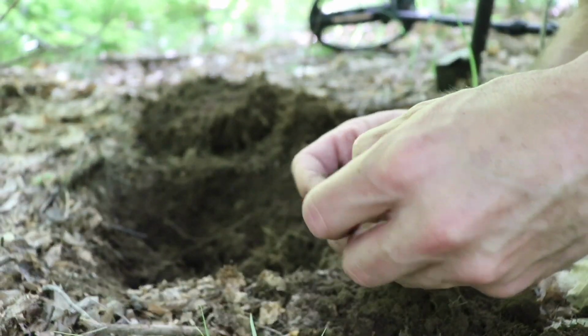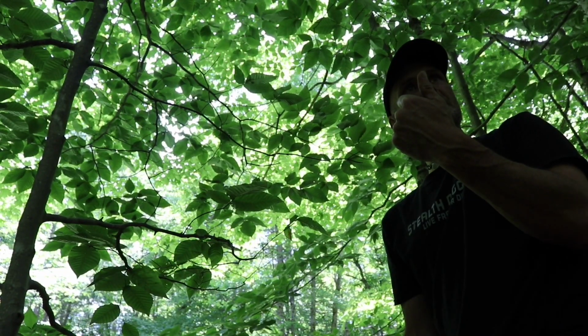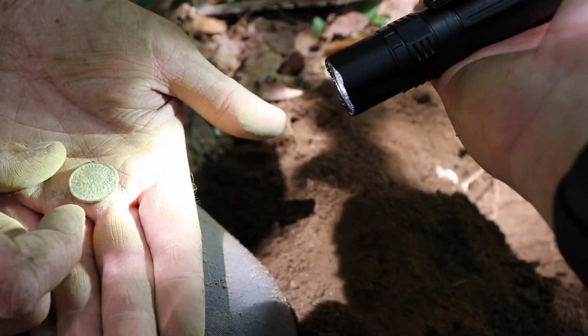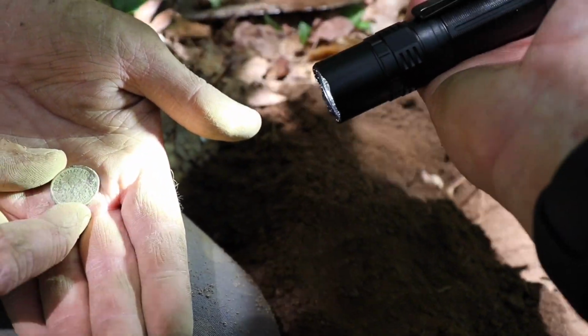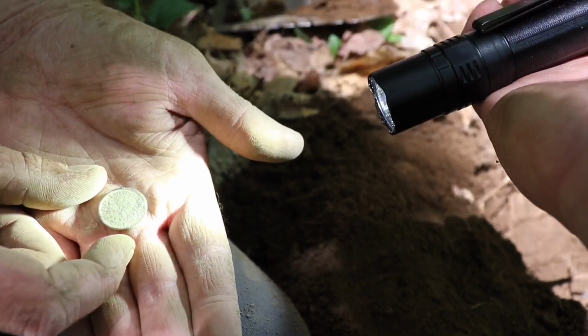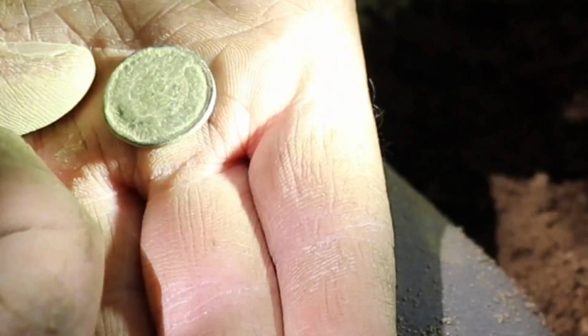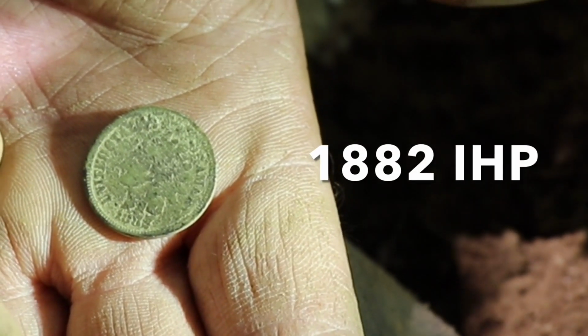Another button. Did he just say another weird coin? Wow, damn. Okay, so... Oh, it is an Indian. It is an Indian. It just seems... She looks weird. Yeah, I guess it is an Indian. Yeah, there's your 1 cent. Yep. There she is.